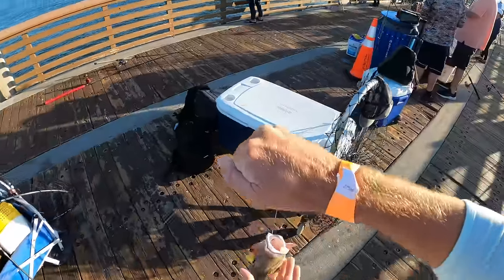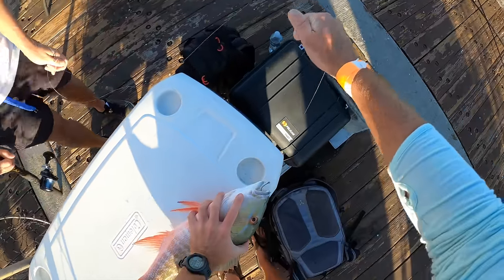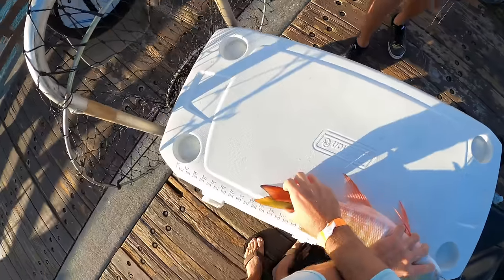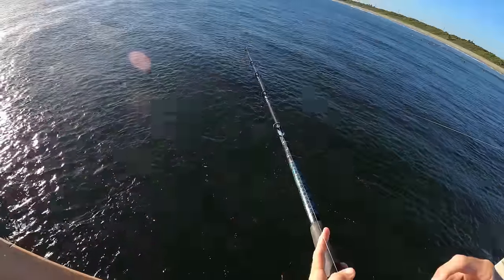I mean, he ripped drag. Chill, buddy. He's a keeper, dude. 20 inches, dude. Heck yeah. Here, 20 inch mutton. It's right there at the border. Okay. Yeah, we got some too.